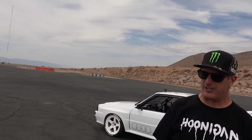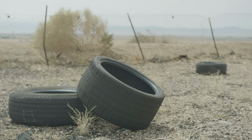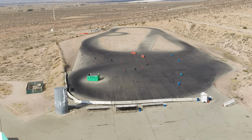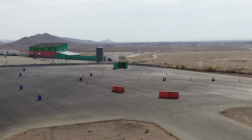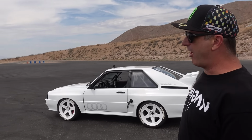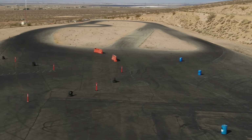We're here at a very, very familiar spot to us, familiar to you, but this is the balcony. Lots of testing here. I've done much testing here, but it's one of Southern California's spots to learn how to drift and to test your drift car. There's rubber all over it, it pretty much looks black everywhere.